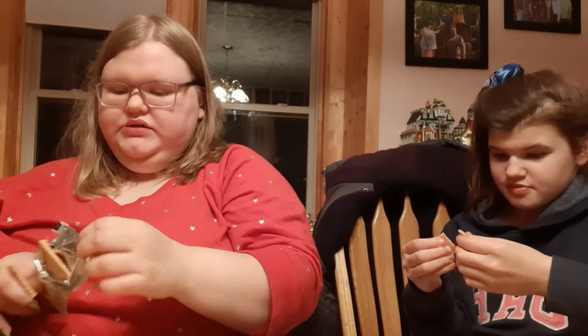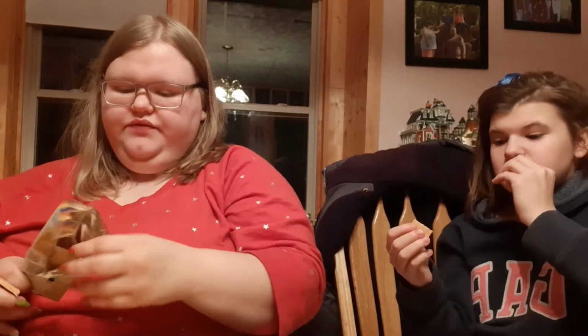I've never had one. This is what it looks like. What does it taste like? Do they have nuts in them? It's like crunched up pretzel, pretzel and peanuts. So it will taste different from the regular Hershey's bar because it's not milk chocolate. It's caramel. Mmm.